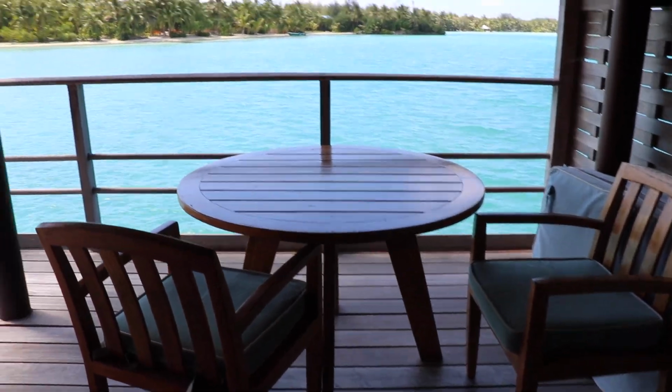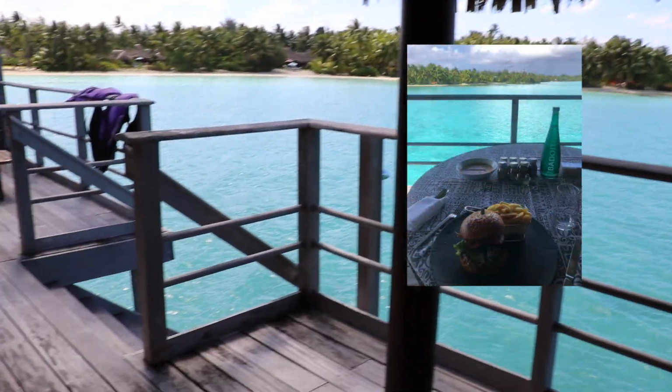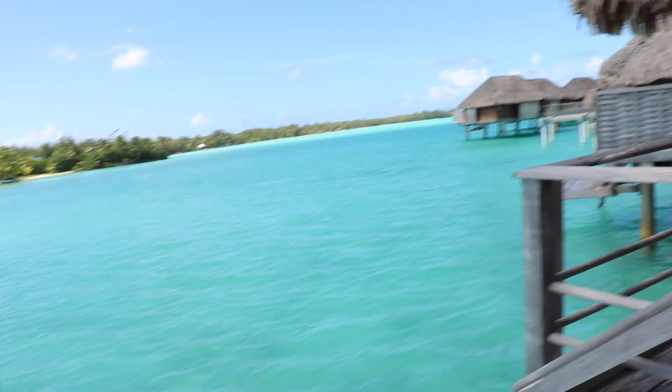So in the patio, you've got a seating area. We had room service here one time. Beautiful view. Got some deck lounge chairs, and there's some cushions right back there to put on them. Life jackets that we were using earlier.